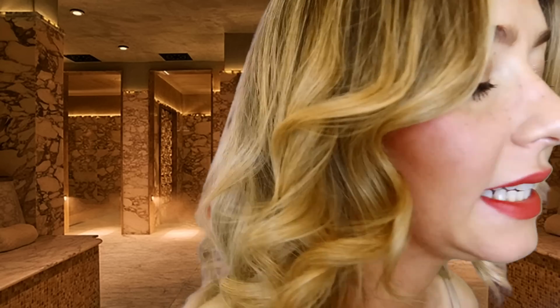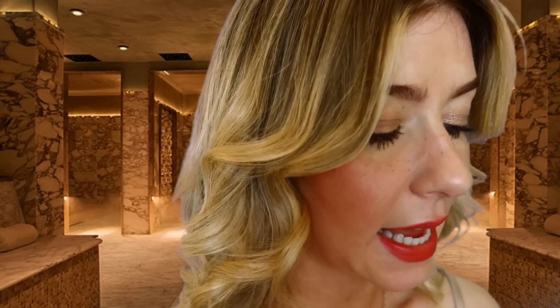Lovely. It's a very rich, nourishing mud. Yes, it's very, very good at drawing out the impurities. Your skin will feel very renewed, a lot brighter and smoother. I can see you have beautiful skin, but this will just enhance it.